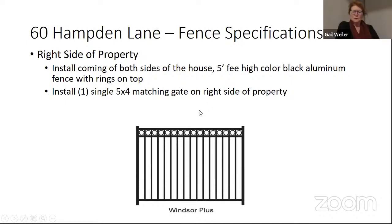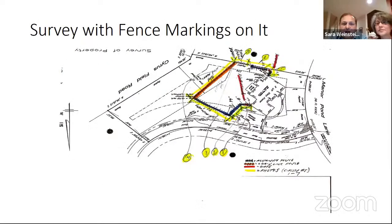I just wondered how far you are from Cyrus Field Road. In your drawing, it looks like you're quite a ways away. Yes, in fact, there is a drop off right after this, a drop off to Cyrus Field. This fence will be about 100 feet from Cyrus Field Road, and considerably higher, about 12 to 14 feet above Cyrus Field. It'll match our neighbor's line. We're not going beyond it. Their fence is right here and goes along Cyrus Field as well.